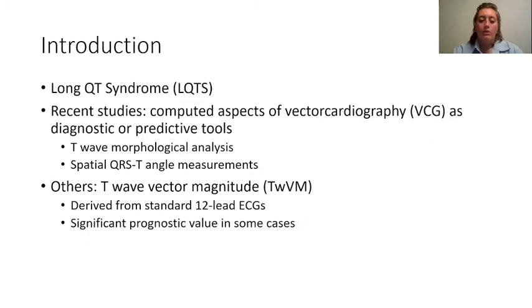You could do that by measuring the T-wave loop's maximal distance from the origin or through calculation using T-wave amplitudes in 3 quasi-orthogonal leads, specifically lead 2, V2, and V6. Studies have shown there is significant prognostic value in anticipating future ventricular tachycardia in female genotype positive long QT syndrome type 2 patients.